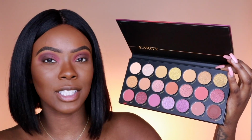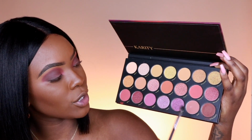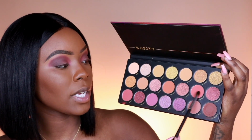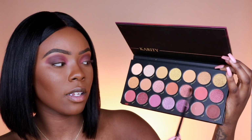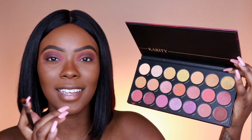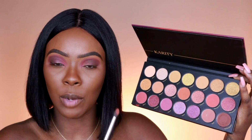So jumping back into this palette, the next 2 colors I want to go into are Harvest and Flamenco. I'm going to mix the 2 colors just to make it a little bit more burnt orangish in a way, and then we are going to take that on the upper part of our eye. And I'm going to be using a Morphe M506 brush.